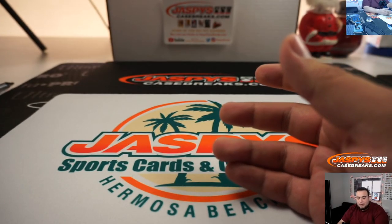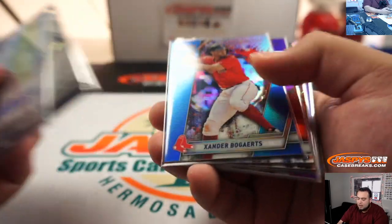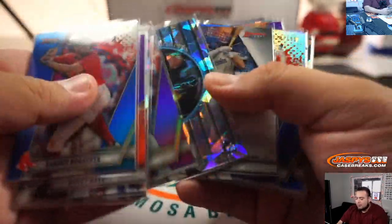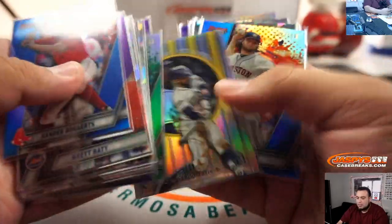But again, guys, this is our first case. Obviously, every case is going to be a little different. But again, this stuff was pretty solid. I'm going to top load all these right now. So here was all the numbered cards, though, that we'll be top loading as well. As you can see here.